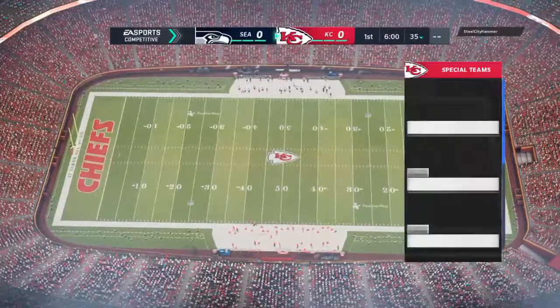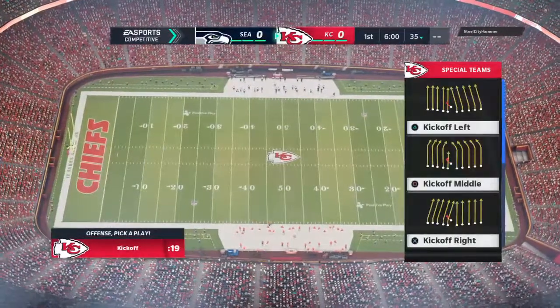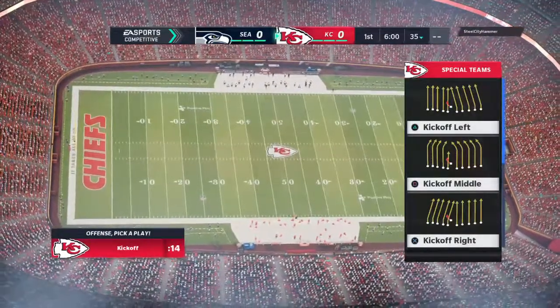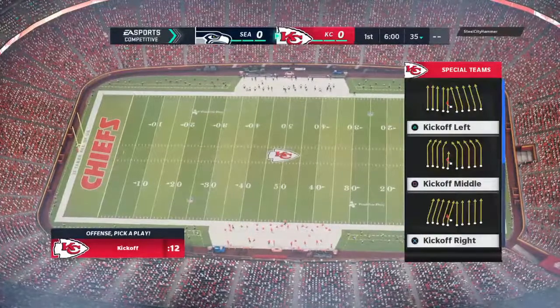Y'all was a fish and grit. Fish and grit. You want some on top? Huh? As their guys get set to match up.